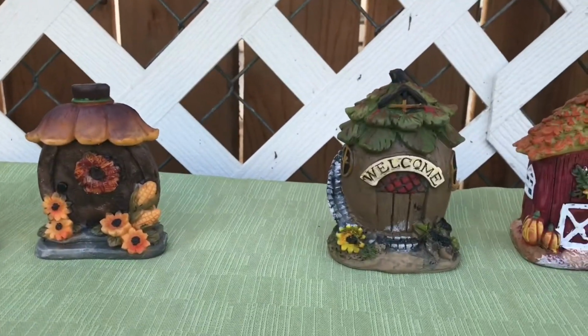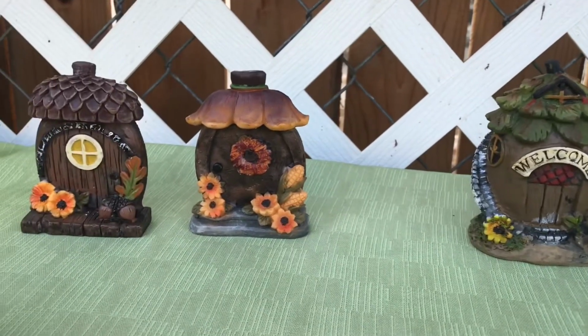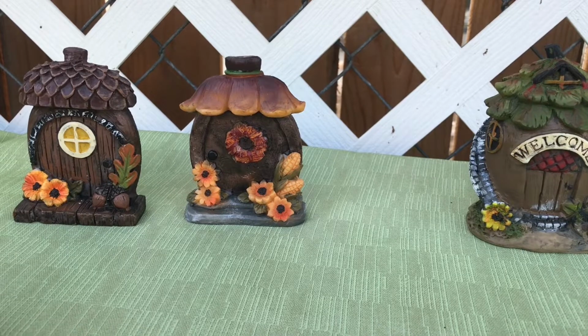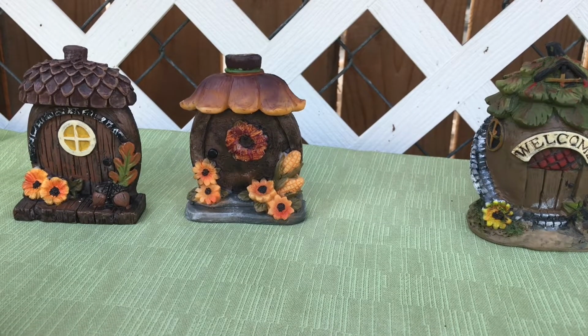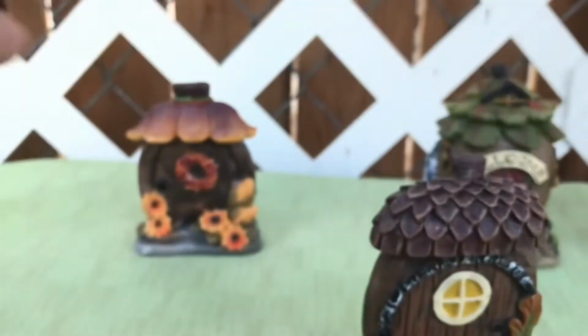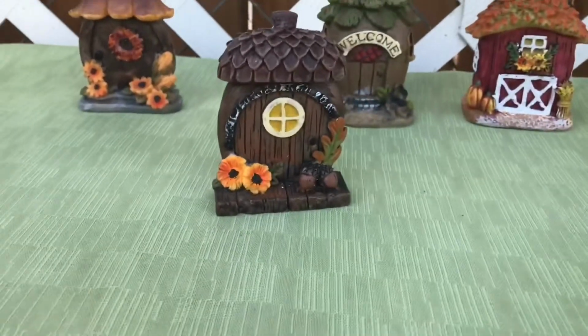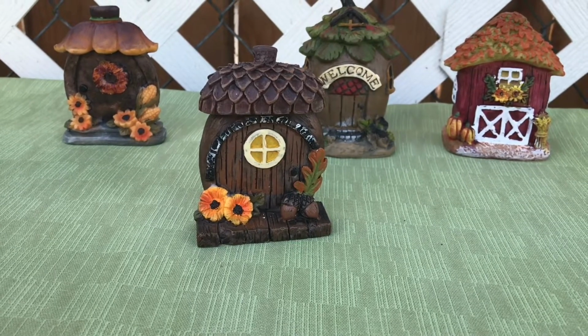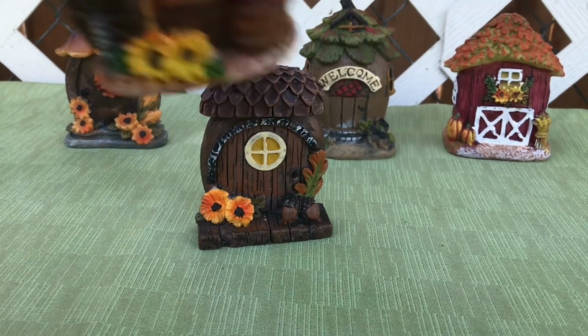And then here is another one with sunflowers and corn. And the one next to it has acorns and sunflowers. Boy, I am so blessed that I have so many beautiful things to share with the sunflowers, since they're one of my favorite flowers. And you know I put them in every year and I grow them from seeds.